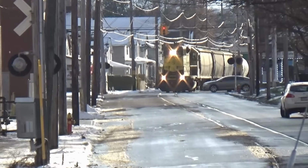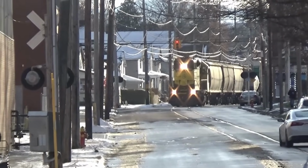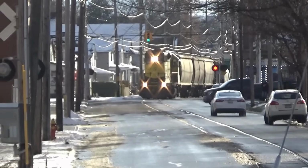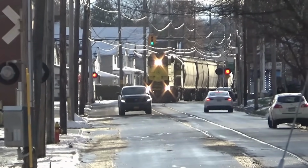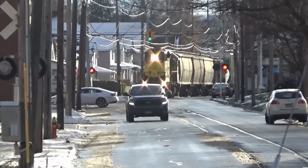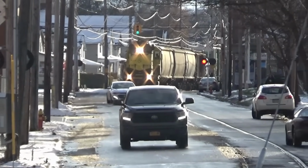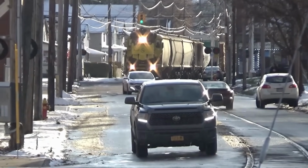So a little later on in the day, late afternoon, the crew is returning to Utica with a string of empties from Sangerfield along with some cars picked up off the industrial that were switched out earlier. Making their way down Schuyler Street back to the yard.